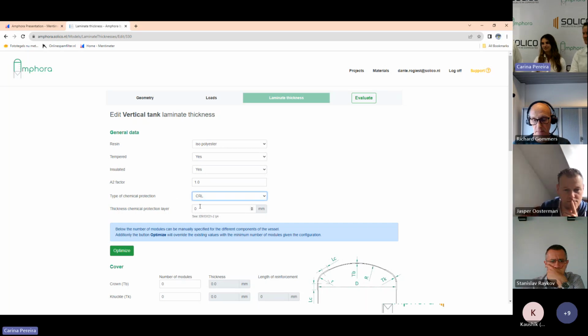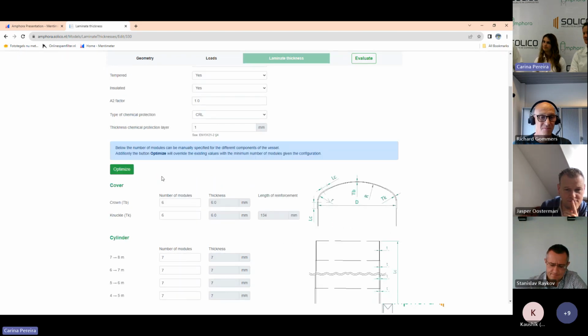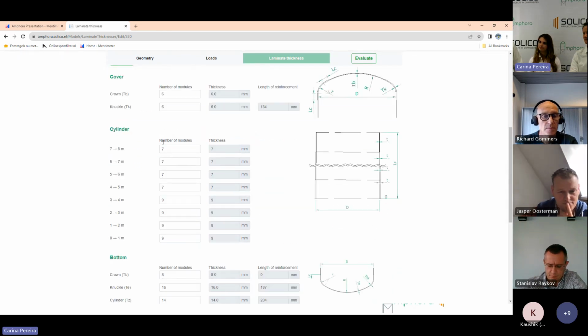CRL on the inside, thickness, chemical protection layer, 1 millimeter. Optimize. So basically what it has calculated is that between the height of 7 and 8 meters, we need 7 modules. And as we go further down, we see that it increases in requirements of the modules needed. Our modules are currently 1 millimeter thick, so ultimately there's a one-on-one equivalence to the number of modules and the thickness.